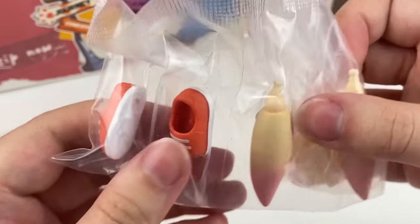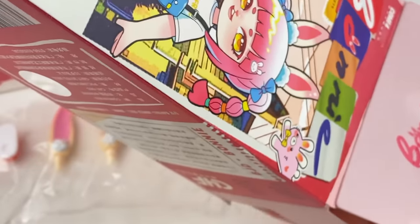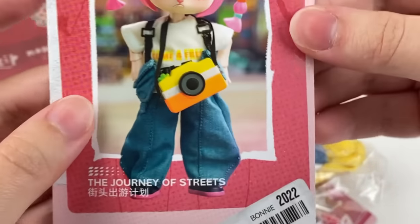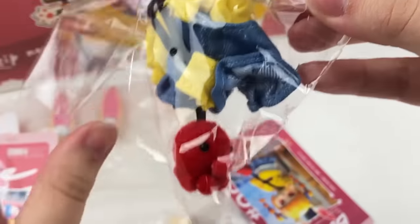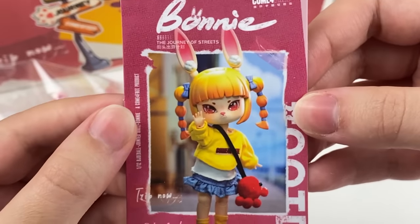And then here are her ears, and also shoes. And then let's take the rest of her outfit out. So we have the instruction booklet with this. And then we have the outfit. Oh my gosh, she comes with a little octopus bag. It is too cute. And then also here is her card.